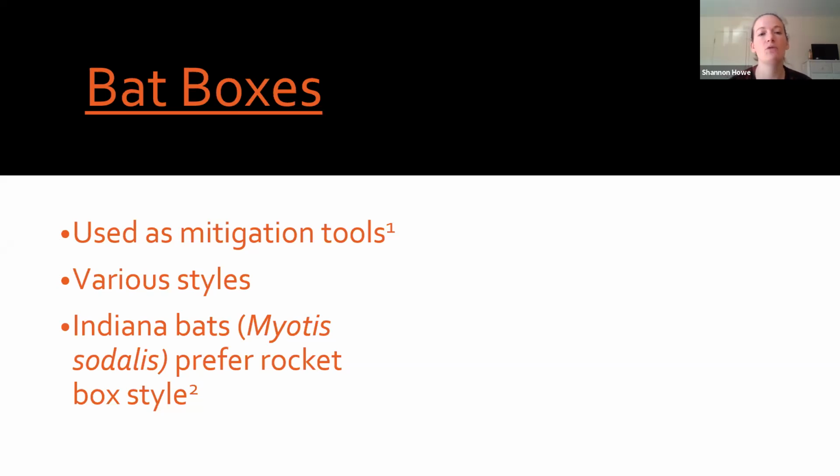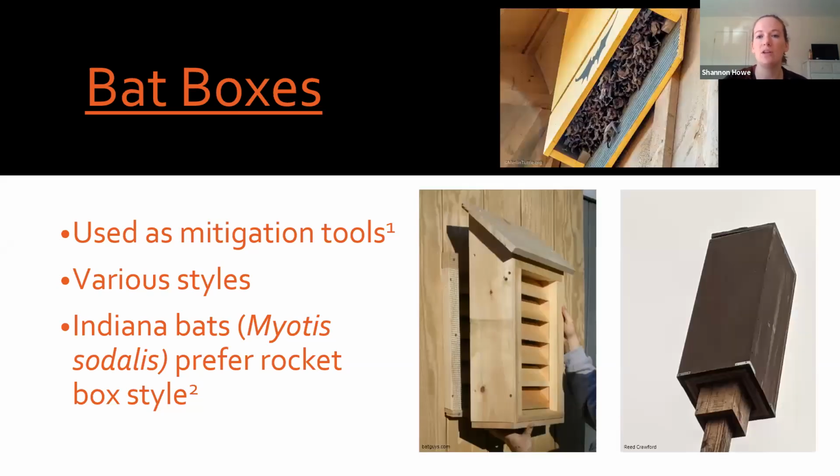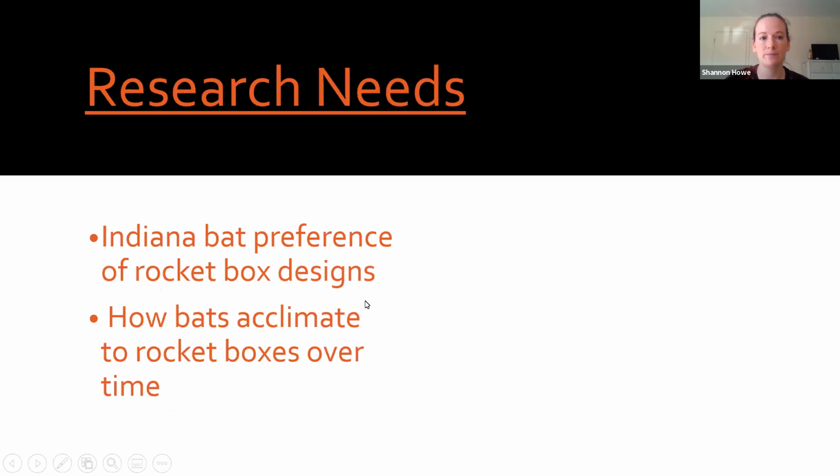So first, to give you an overview about bat boxes, they're being increasingly used as mitigation tools for all different types of bats for various reasons. And there are many different styles of bat boxes. As you can see here, we have the more traditional style, but they can range from shape and size and material. Now, Indiana bats, specifically, research has shown that they prefer rocket box style bat boxes, and that is this one right over here on the right.